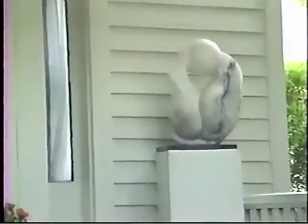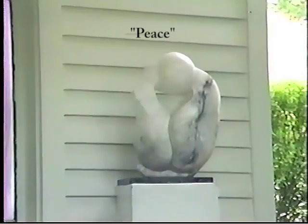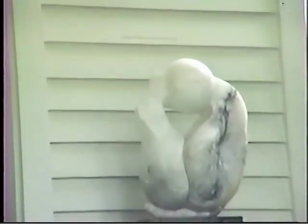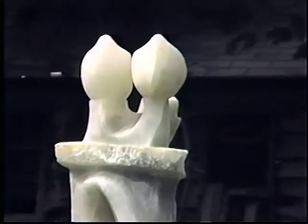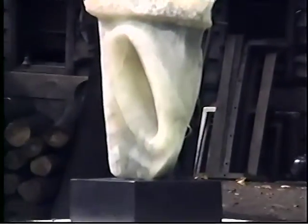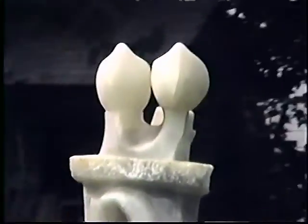Kind of Italian alabaster. This is a piece I made quite a few years ago. Well, everything here is for sale. And these sculptures here are also located in the yard here. They're out of Italian alabaster.